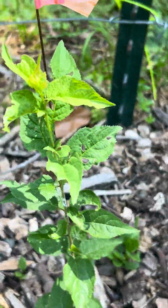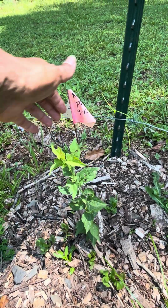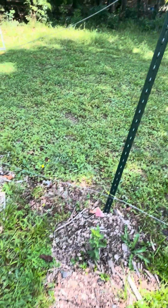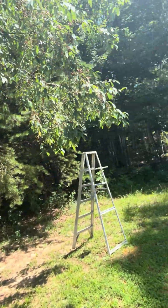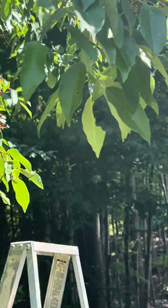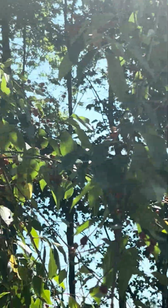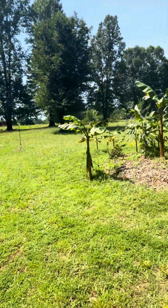Here is another Methley plum that I started from a cutting, actually September 12th of last year. I started that from a cutting off of my Methley plum. Over here, I didn't plant this, y'all, but this is a great medicinal. It's called chokecherries. You see my ladders out here because I was out here getting these berries. They're absolutely wonderful for colds and flus. You can make a syrup with them. Really, really good stuff. All right, I've deviated long enough from that.